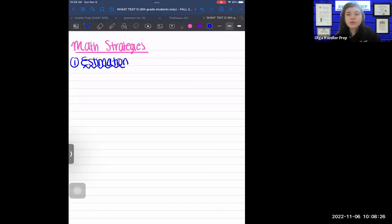And it also helps you double check yourself, because if your estimation gives you one answer and then you actually have the extra time to calculate and you get the same answer, you double confirm to yourself. Does that make sense? So there's several reasons why estimation works.